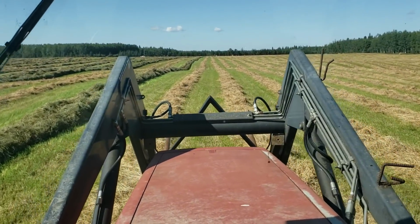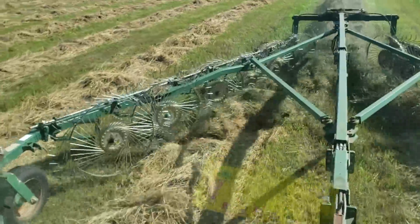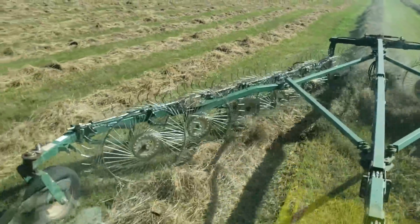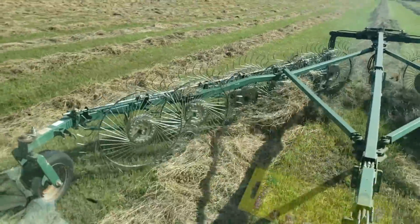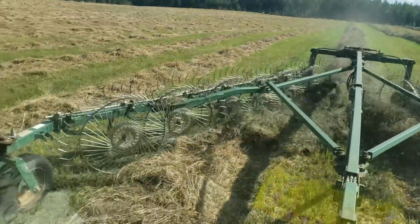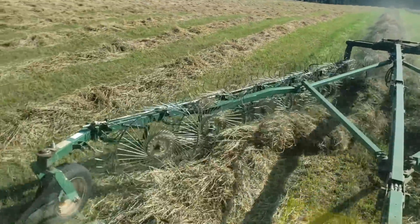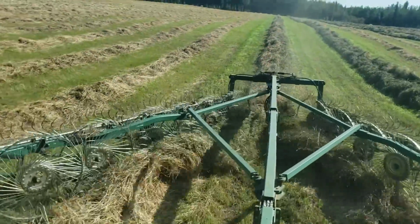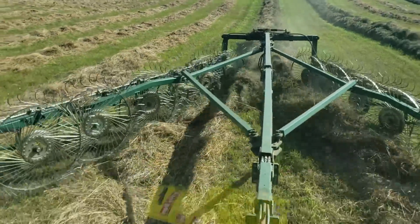So, this is my first pass here. Just a couple of thoughts I had on the rake, and I have to go make some more adjustments. A couple of them, the wheels were a little bit too much, like they were too low, and there was too much pressure on them. And I can see there's some big teeth broken in them. So I moved them up higher on the chain link, so there wasn't so much pressure on them. But yeah, other than that, seems to be working all right.